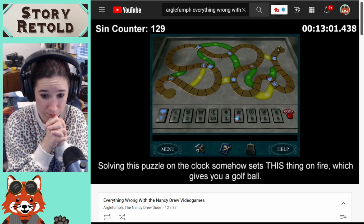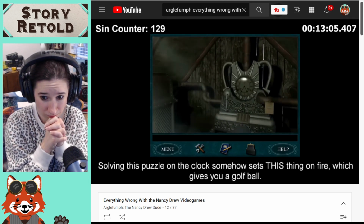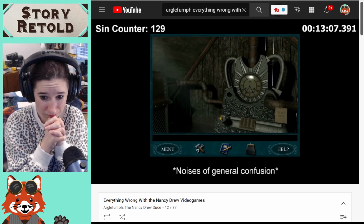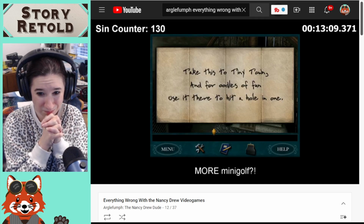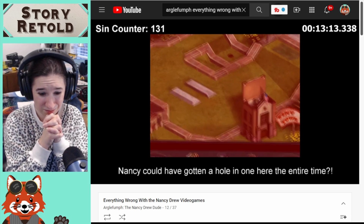Yeah. Solving this puzzle on the clock somehow sets this thing on fire, which gives you a golf ball. What? How? Why? More mini golf? Nancy could have gotten a hole-in-one here the entire time?